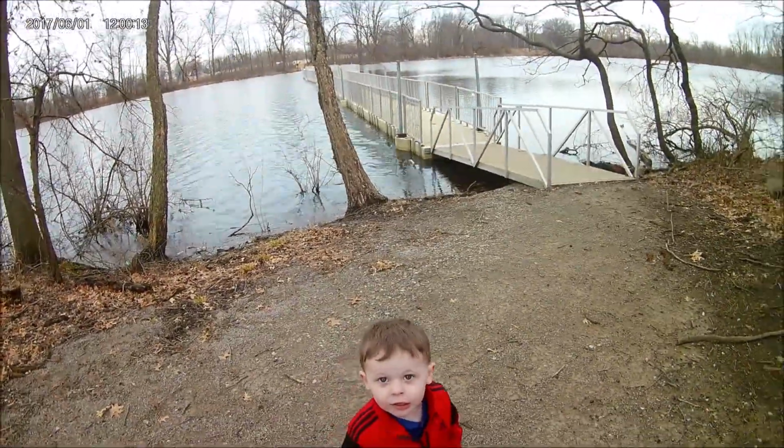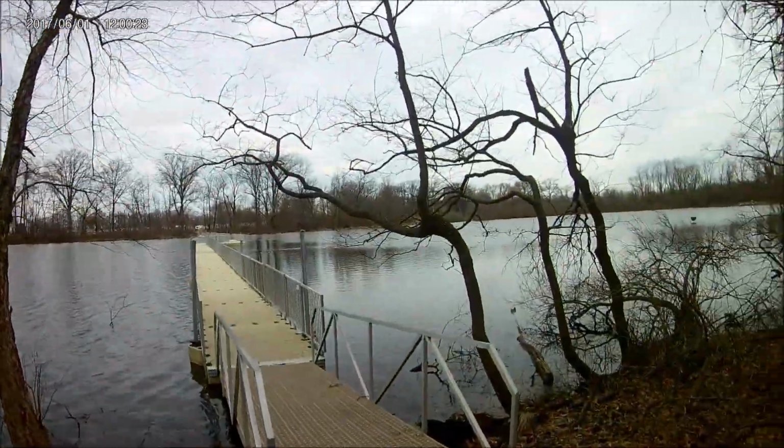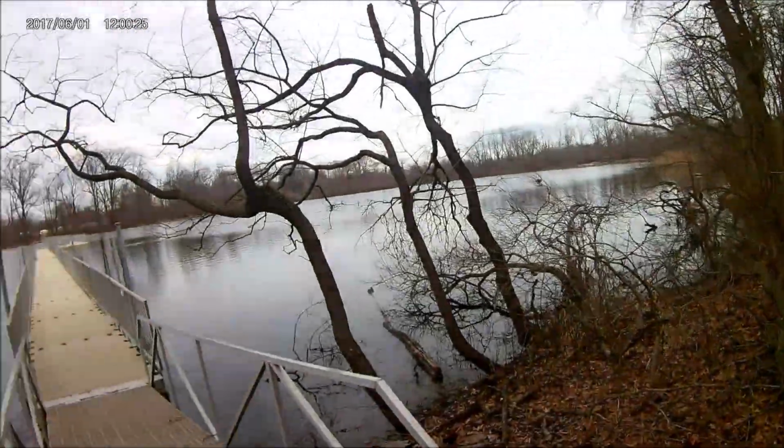All right, you ready to go explore? I had some camera malfunctions. I think my batteries are dead because I left them sitting for a while. But let's explore. Check out this cool lake.